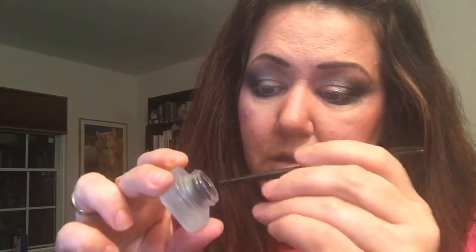But okay, so I'm going to try this as my, this is that brow product, but I'm going to try it as a liner. Because why not?